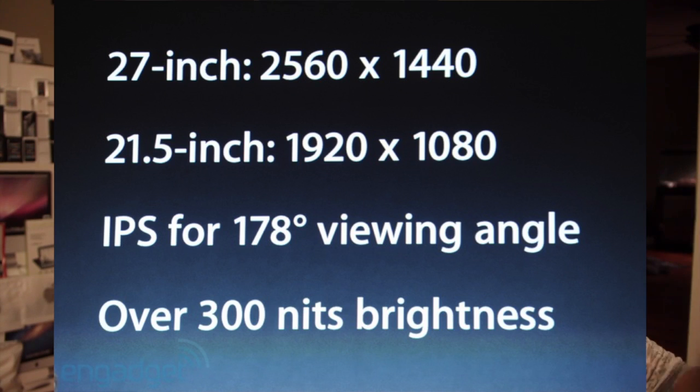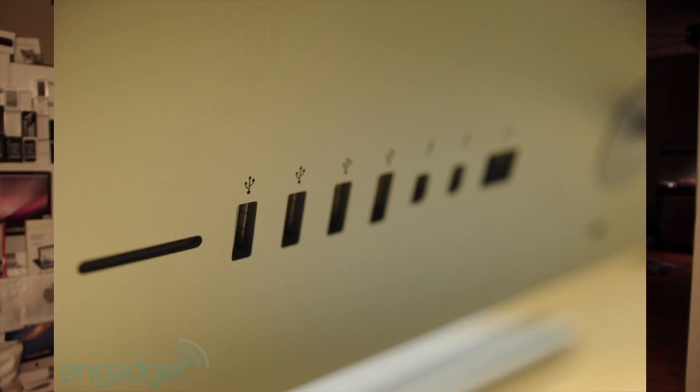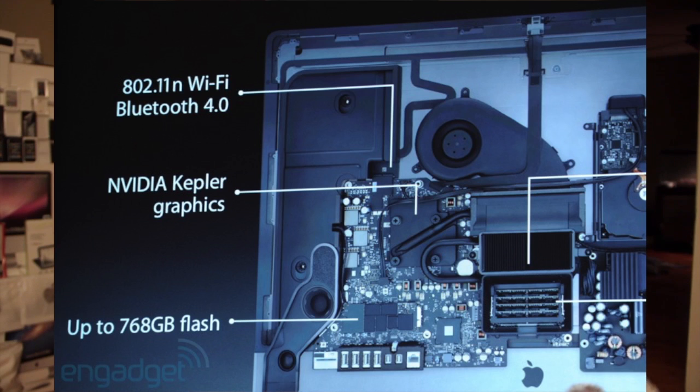Now the screen itself is also going to be better. It's going to have 75% less reflection, so it's going to look better that way. It's going to have better brightness, and you can see it from a wider viewing angle. It's also got a 720p HD FaceTime camera, dual mics and speakers, 4 USB 3.0 ports, NVIDIA Kepler graphics. You can configure the hard drive to 768 gigabytes of flash storage.